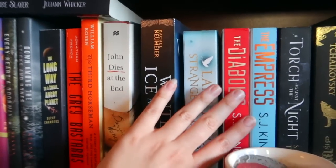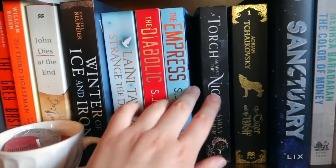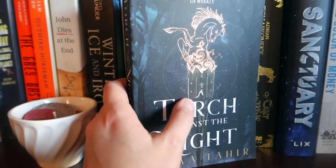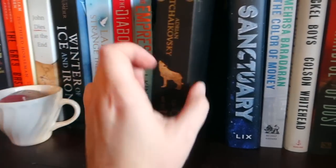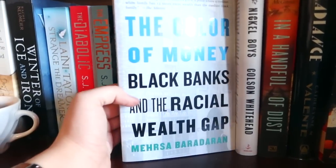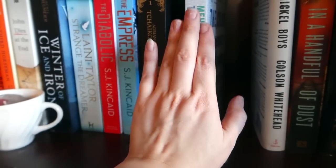Laini Taylor. Love The Diabolic. Obviously keeping that. Do I need this edition? I ordered the hardcover set of all four. Let's get rid of it. Got this because it's a wolf. No one is surprised. This came in a book box. Never gonna read it. I got this for my nonfiction collection. Gonna read it. I will.